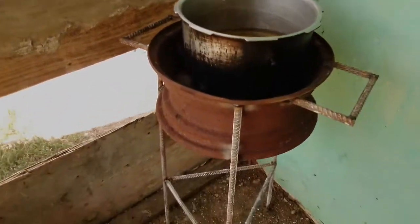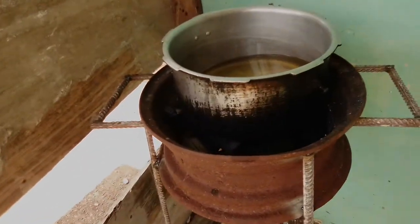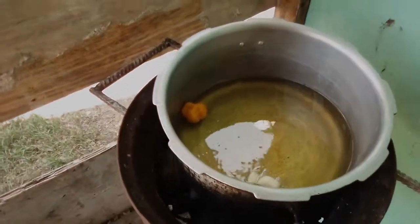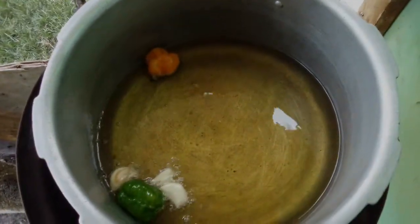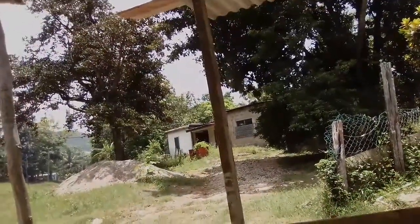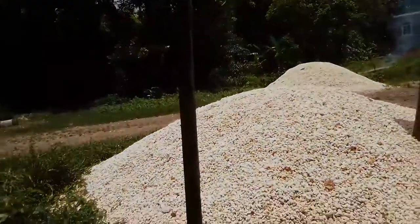Yes guys, as you can see, I have a stove here built with a rim. I paid some money to get this stove built, and as you can hear, my pot is already on it. The pot is on with oil. I've put in my garlic and my pepper. As you can see, the shop is not finished yet. We just put up some zinc, put up a couple pieces of board, started the foundation, started everything. I'm just giving you a peek of where I'm coming from. It's not finished as yet.